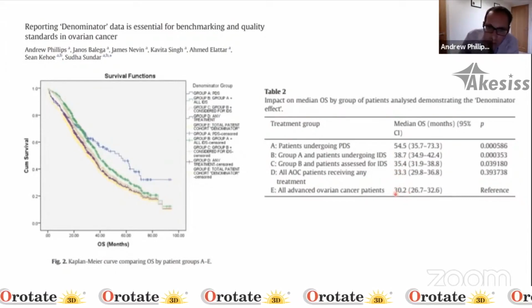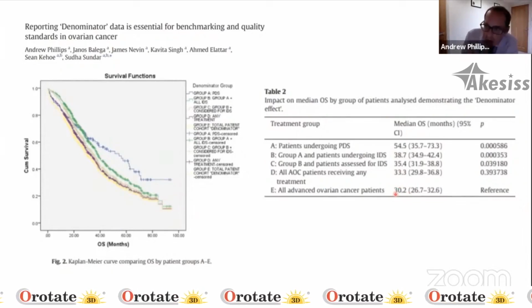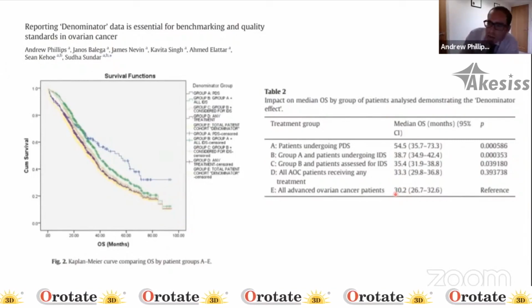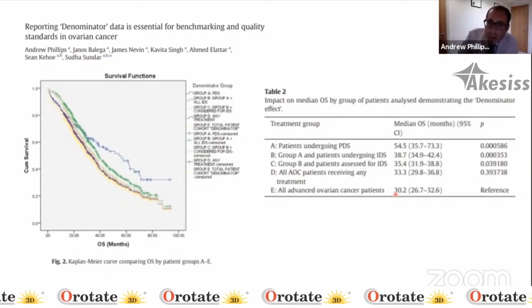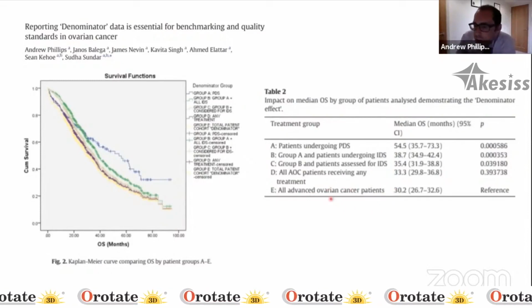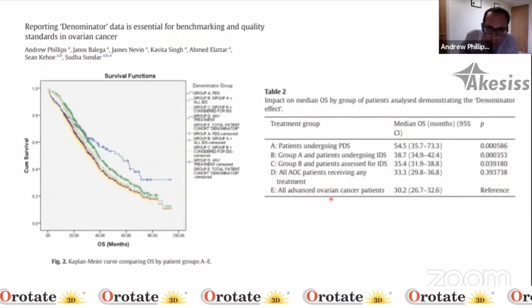So the denominator which these patients are coming from is vital for interpretation. Had I just published the primary surgery and said primary surgery is fantastic, ignoring all the other patients who had interval debulking surgery, and that was rolled out to patients who perhaps weren't even fit for chemotherapy, the survival was likely to be relatively poor. And this is important.